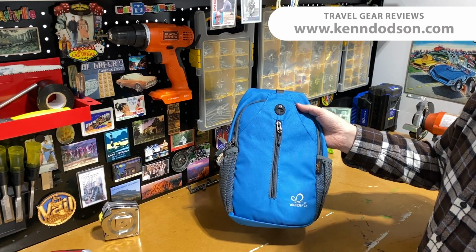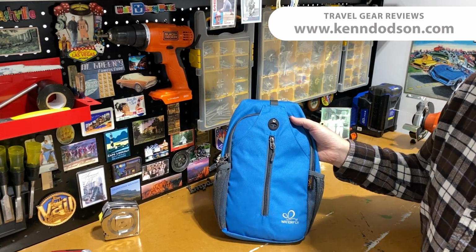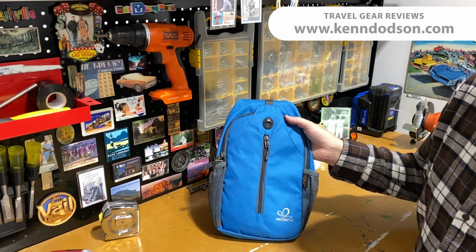So if you're looking for a really nice little day pack, I'd strongly suggest you check out the Waterfly crossbody sling model. It's designed to be a sling across your chest or your back, whichever you're more comfortable with.